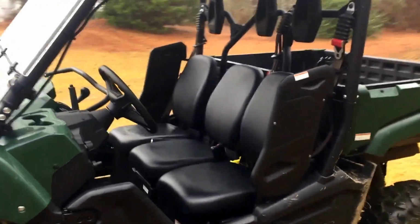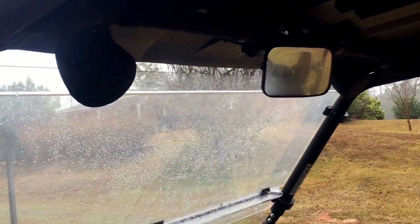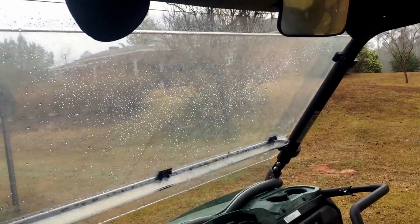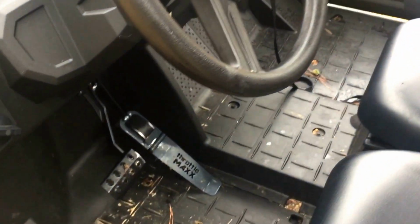A nice set of speakers, 600 watt, Boss. Decided to mount them here in the front. Do something a little different. Pretty good sounding, quality. What I was going to talk about today is Throttle Maxx.